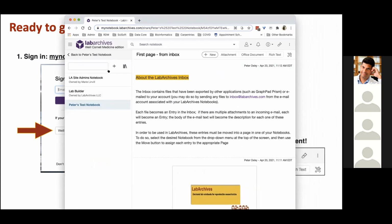You'll get this sort of login. You'll see LabArchives with Weill Cornell Medicine listed underneath, and it will bring you into your first notebook, which is automatically generated for you there. If you've been able to log in and see that page, then lower your hand, and then we'll know that you've been able to get there successfully.